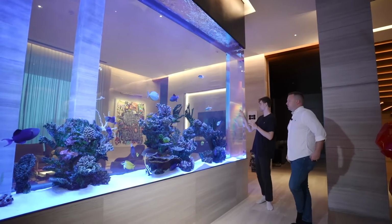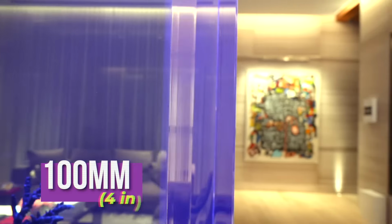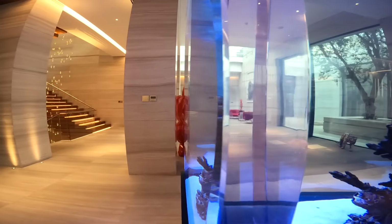So this is acrylic. Yeah, it's acrylic. You can see right here, wow. That's 100 mil thick. Glass actually has a bit of a green tint, so if you're looking at glass of this thickness, it would have a real strong tint to it, whereas acrylic is almost perfectly transparent.